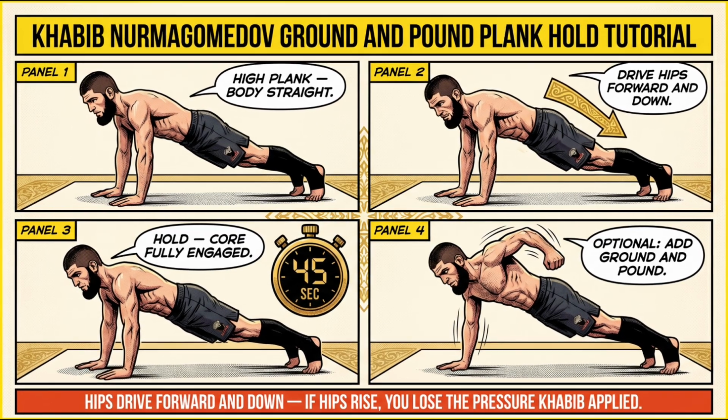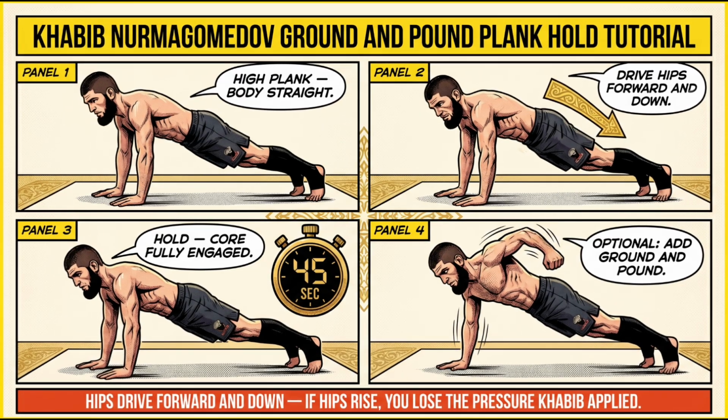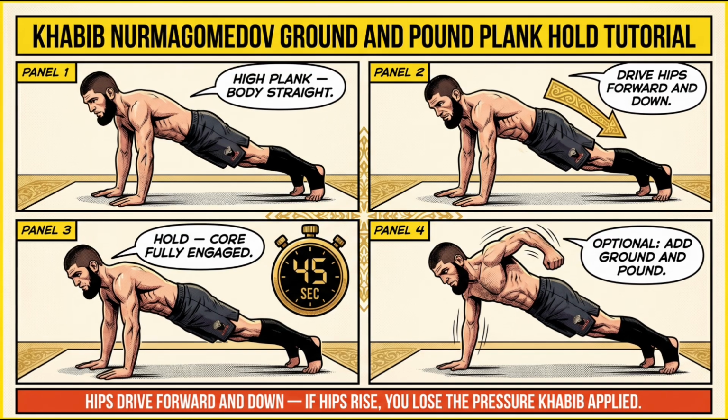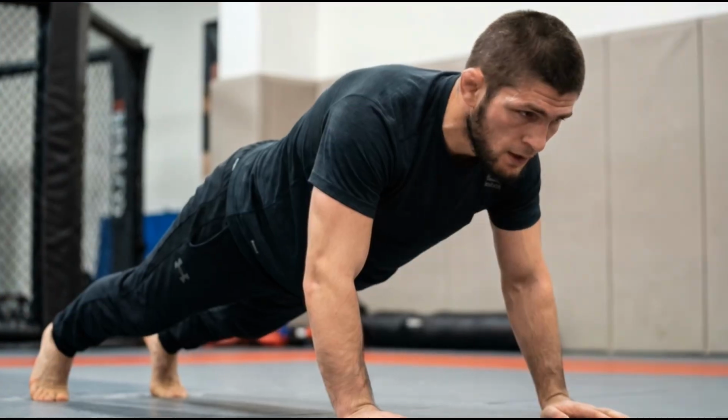The ground and pound plank hold trains the specific isometric core and hip engagement that KHABIB maintained from the top position. Get into a high plank position. Drive the hips forward and down. Hold. 45 seconds. That is the weight that Conor McGregor, Dustin Poirier, and Justin Gaethje could not move for 4 rounds.